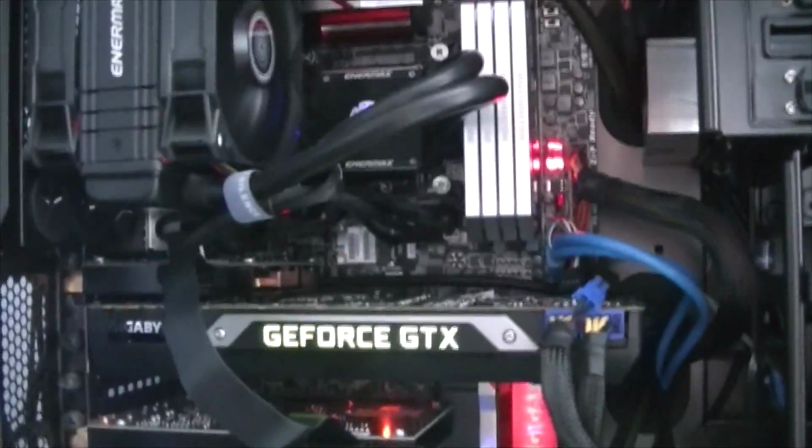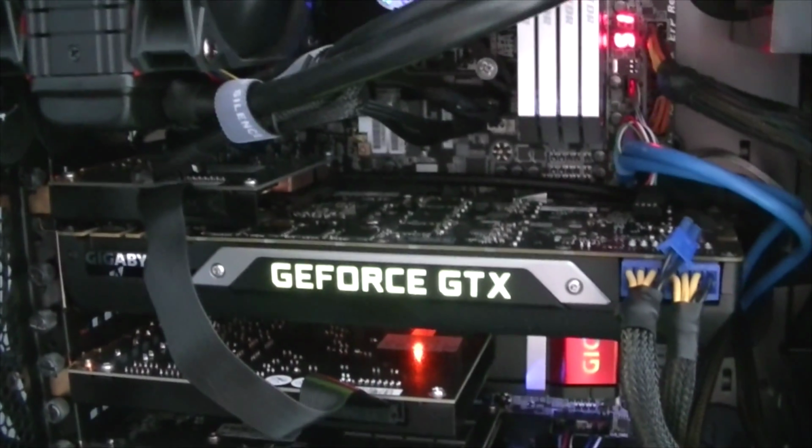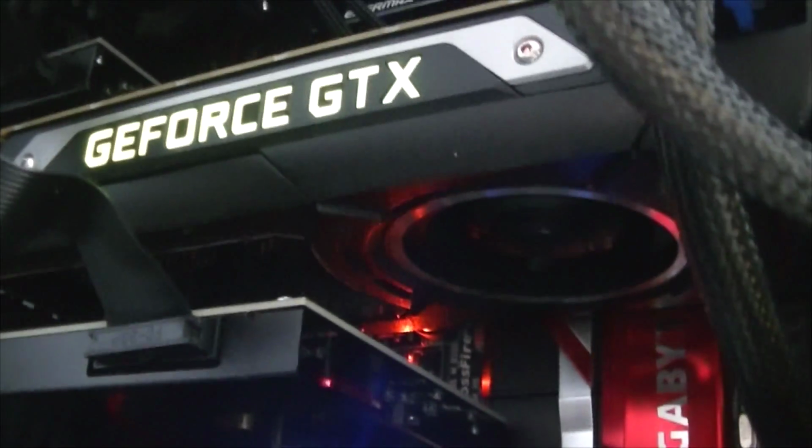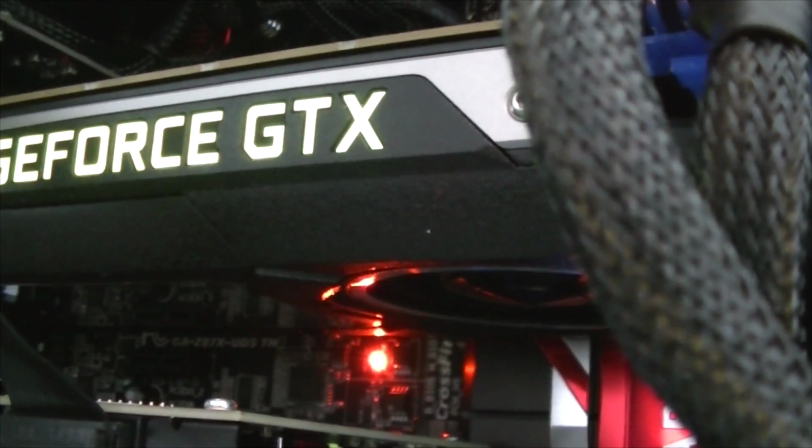Alright guys, been benchmarking this thing for over an hour now, and it does seem to be hitting some sort of thermal wall, 83 degrees, and it's causing it to thermal throttle, so we're not getting quite as good benchmarks as I was expecting, especially compared to what other people are getting. But I'm now holding that around 6 inches away from it, and you can hear just how loud that fan is.